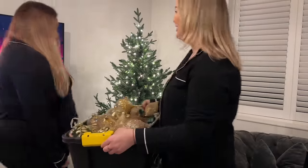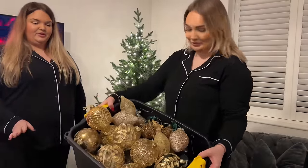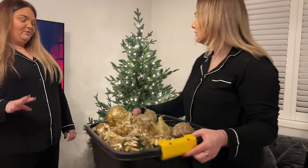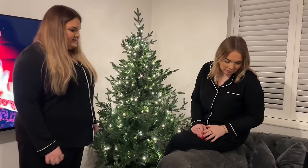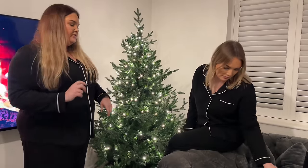I got the goods. Yay. So I'm going for a navy and gold theme this year. If you're a regular watcher, you probably already know that. Let's get going. What I like to do first is place the bigger, nicer ones first, and then the smaller ones, you call them fillers, don't you, to fill the gaps. So we're going with the bigger ones first.